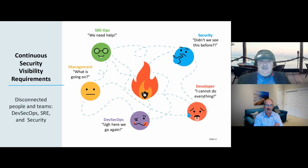Unfortunately, I see it all too often where people have to react to a security event without a really consistent, consolidated view of what is going on across the organization. It causes almost a calamity of communication issues. Managers want to know what the heck's going on. The SRE teams are crying for help from dev, and the dev teams are saying, "Hey, I'm busy. I've got too much to do already. What are you asking me for?"